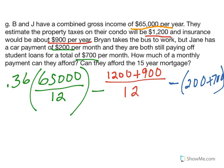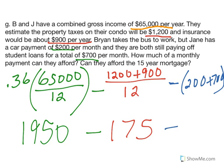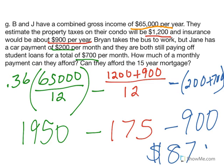So basically, I'm going to simplify each one of these chunks. When I take this first green chunk, 0.36 times 65,000 over 12, I get $1,950. In the middle, I've got 1,200 plus 900, which is 2,100. Divide that by 12, and I get 175. And then I have 900. So when I put those all together, Brian and Jane can afford an $875 house payment.